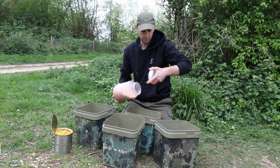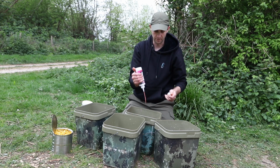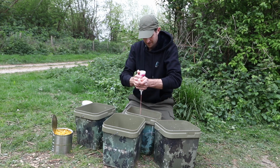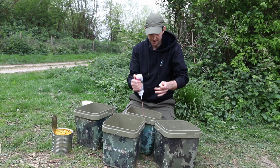And then I just top it off with a really good helping of the Cell Smart liquid. Nice big, good helping of the Cell Smart liquid. I absolutely love this stuff. And then just give it a good old mix. And that is my liquid mix.